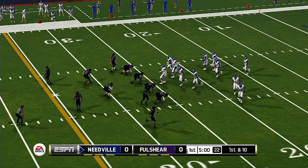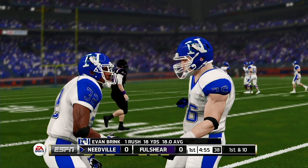There's a very impressive open field tackle. Even if you're pulling for the other team, you've got to just admire this guy's speed. He is special.